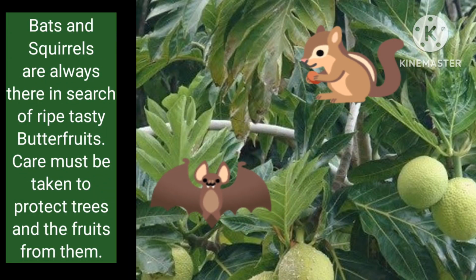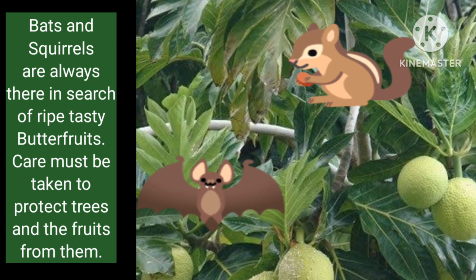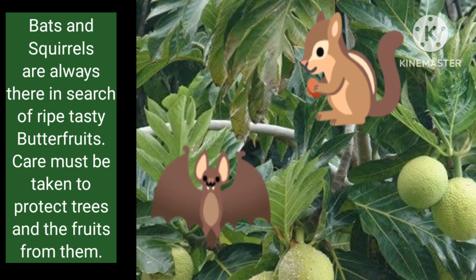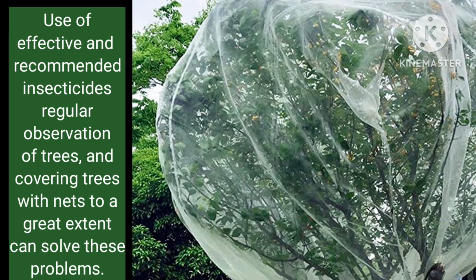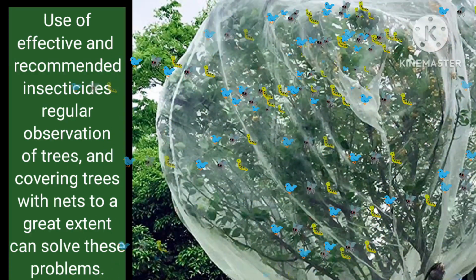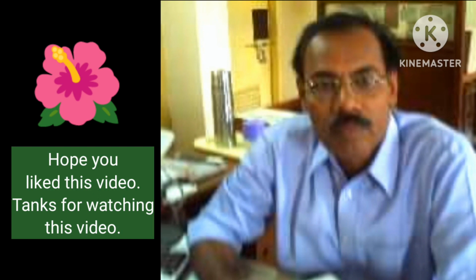Bats and squirrels are always there in search of ripe, tasty breadfruits. Care must be taken to protect trees and the fruits from them. Use of effective and recommended insecticides, regular observation of trees and covering trees with nets can to a great extent solve these problems.